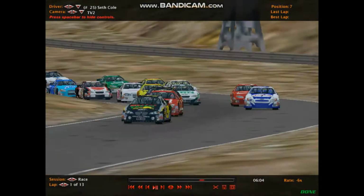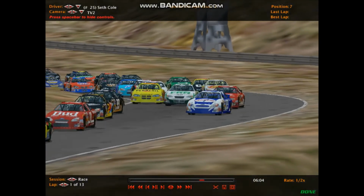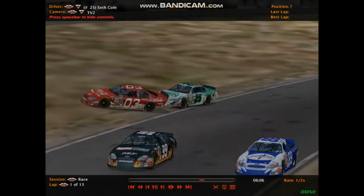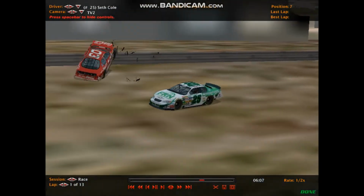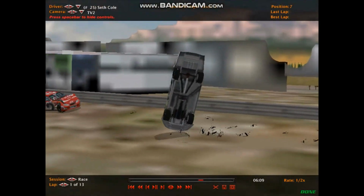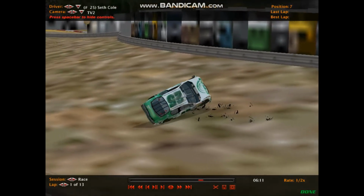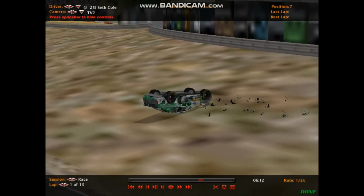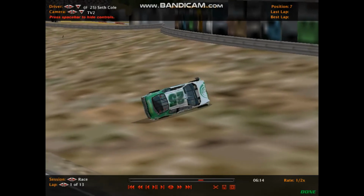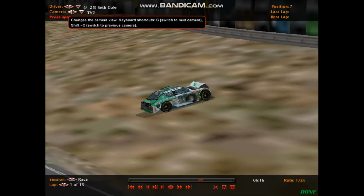But tough break for both Seth Cole and Charles Sanford. Those two had consistently two of the fastest cars in practice there, and then all this ends right off the bat for those two. Oh my God, and that is a horrific hit for Seth Cole. That is a horrific crash for him right there. Up and over goes the 25 car, the Flat Out Racing Network machine.